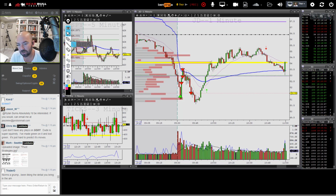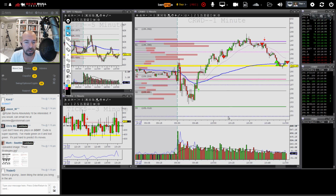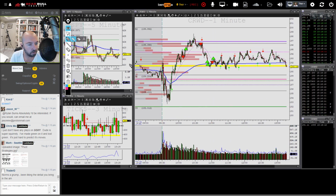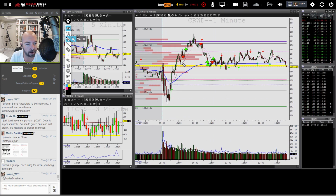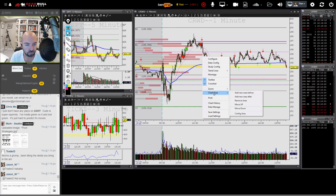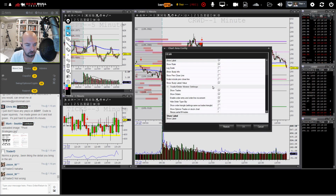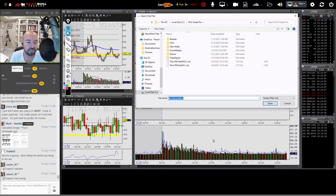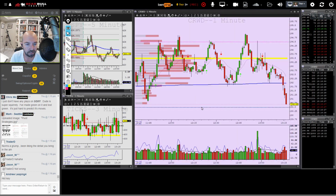So I tried a trade today on Crowd, which worked and then didn't work, or didn't work then worked. Crowd originally started to squeeze back up, and I decided to, oh wait, sorry, wrong cams. Oops, sorry. I'm on the DAS beta, so my hotkeys aren't working right now, which is fantastic.